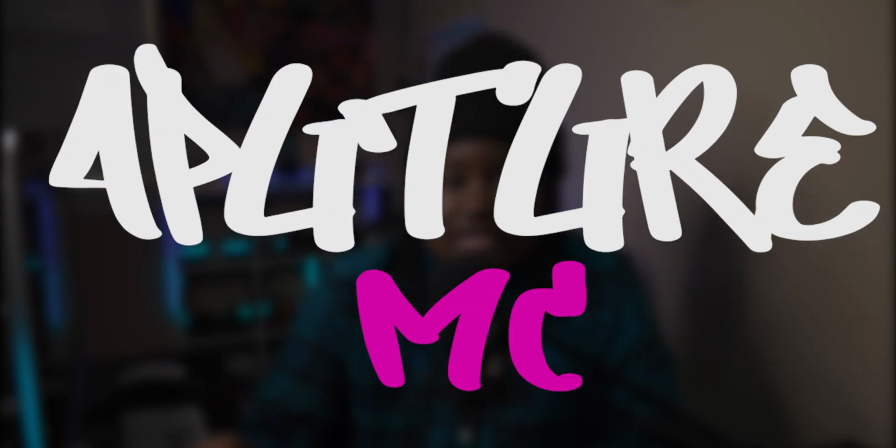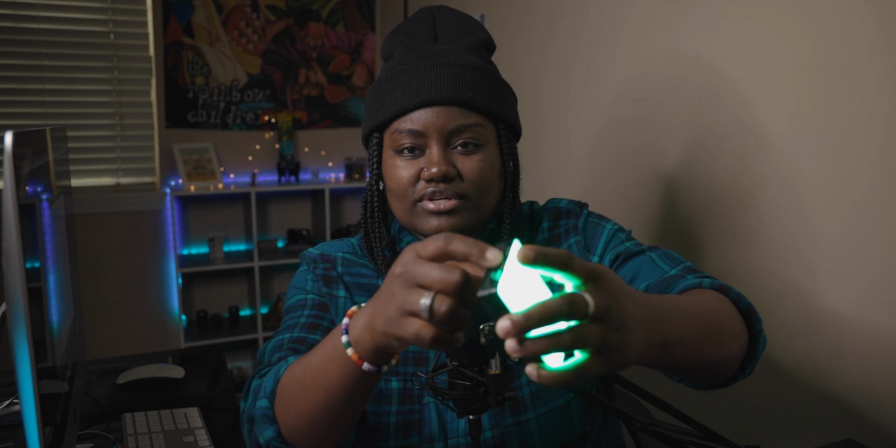Number 6 on the list is the Aputure MC Light. So if you haven't seen them, it's just a small light over here, actually lighting up my side. But this is what it looks like. Just turn that off for a second. It's small, it's magnetic, it can change colors. You can't really tell, you can kind of look at my hand and see. But yeah, it is RGB.